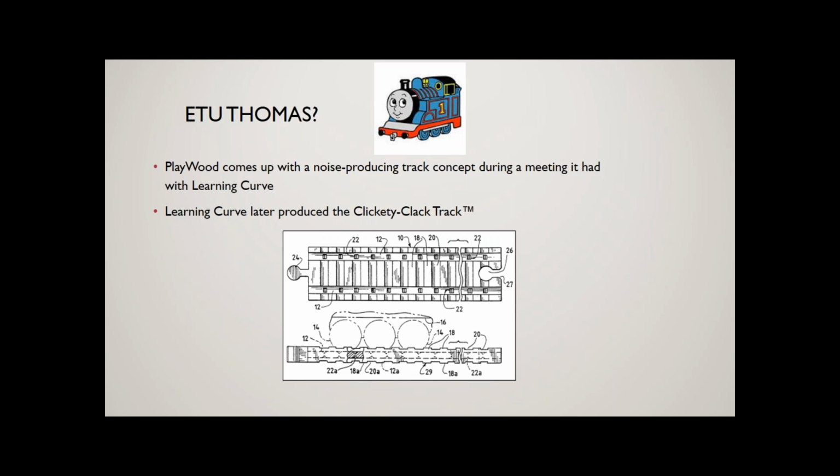So I think the moral to the story is that if you are having discussions about a business arrangement, it's important that those be designated as confidential and documented as such. And also that a trade secret does not have to be something that you have spent years developing and millions of dollars working on. It could be something that you had a flash of inspiration on, as long as it's something that others didn't know, that it's something that has economic value, and you took reasonable steps to protect, like in this case, the clickety-clack track.